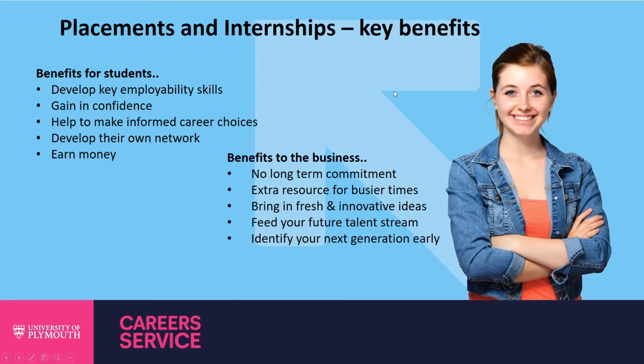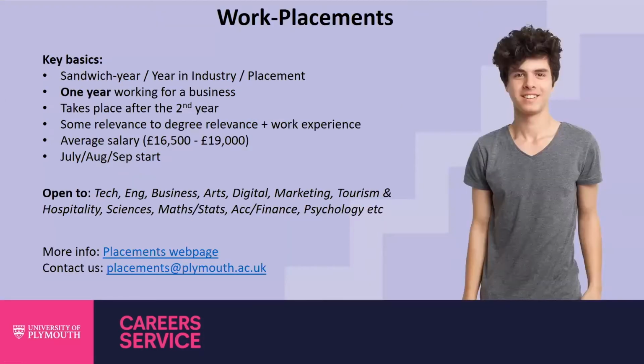So those are the kind of benefits, and I'm now just going to touch upon placements or work placements firstly. So you'll be familiar with probably the different titles. So work placement, placement year, year in industry, sandwich year. So that's what we're talking about here, really. It's something that we've done at Plymouth for many years, and that we're good at doing. So you're talking about your 1 year working for a business that takes place after the second year of the student's studies. So their third year is with that organisation, and then they come back and complete their final year at university.